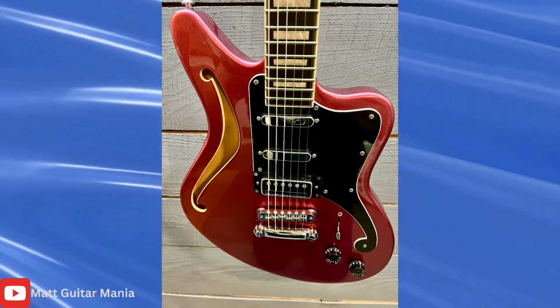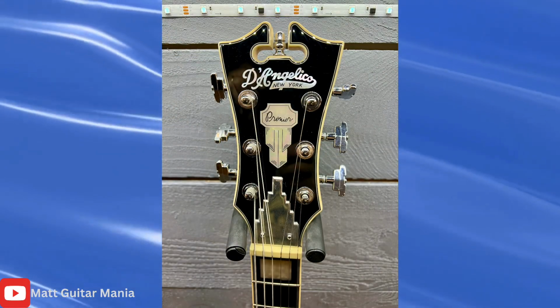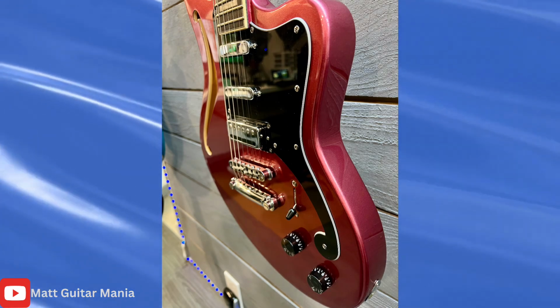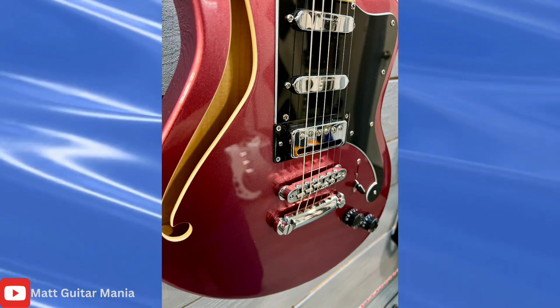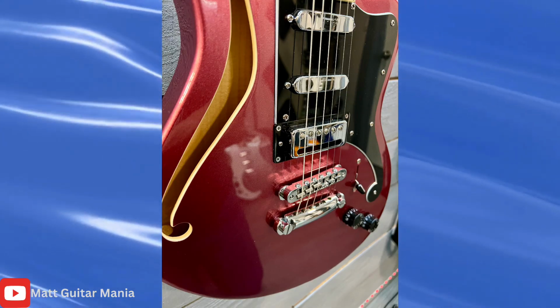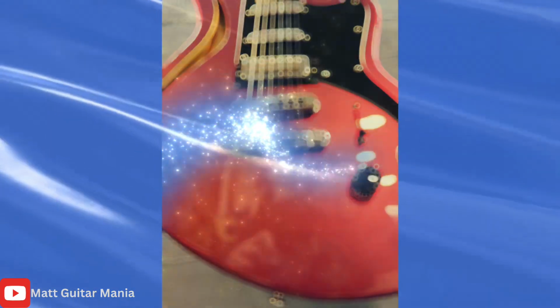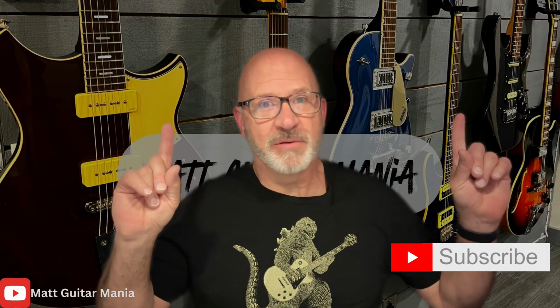I saw another D'Angelico Premier guitar for sale at a local shop at a very good price, but I wanted it for less. So I just called up, talked to the right person, asked for $50 off their asking price, and that was it. He agreed immediately. I saved another $50 off of a great guitar. It never hurts to just ask. Those 5 steps have helped me buy several guitars for less than asking price, including the Wall of Fame and several more that have come and gone.